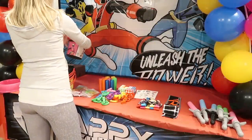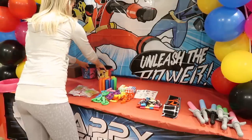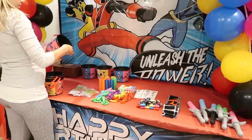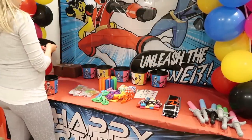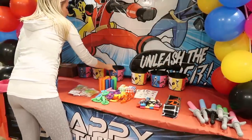Now we are moving on to goodie bags, one of the best parts about a kid's birthday party. And I just got these little buckets from Party City. They were $1.50. We kept this birthday party to just our parents, our siblings, and our nieces and nephews. Usually we invite all of our friends and all the kids' friends and things like that, but this year we kept it small.